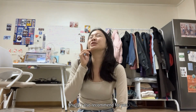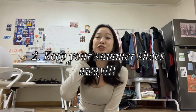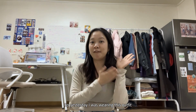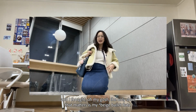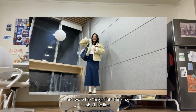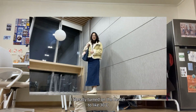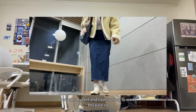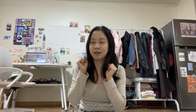Finally, I also recommend for you to not just keep your summer clothes, but keep your summer shoes. So yesterday I was wearing this outfit, and I thought, oh my gosh, the only shoe that matches is my pink flats. So I wore the pink flats thinking, I'll be fine. No, I froze my toes off. I literally turned on the heater to 30 degrees Celsius to warm my feet, and it took so long to warm because it was so freaking cold. I was like, frostbite, not fun.